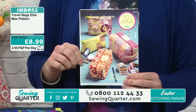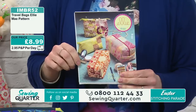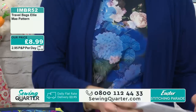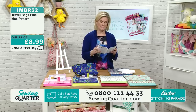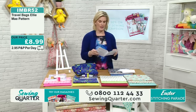Here we go, you've got travel bags. This is brand new today, £8.99. Do you want to see in any detail? So you've got your patterns in there, but I just want to show you, because what any designs are brilliant at are their instructions. They are so clear, really nicely laid out.